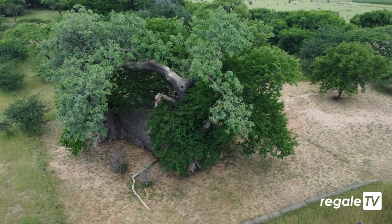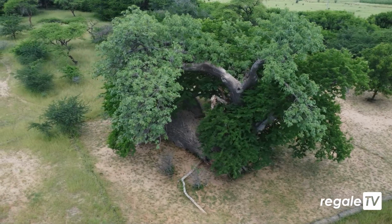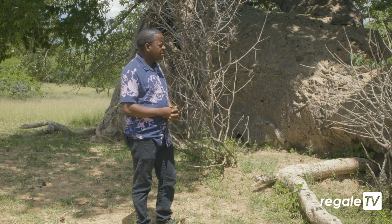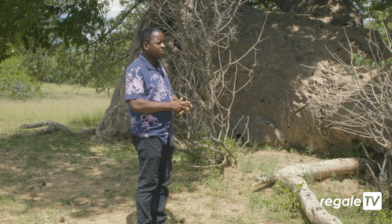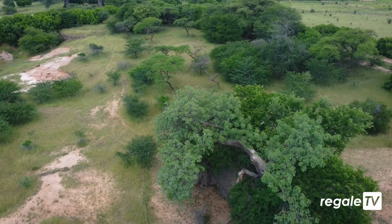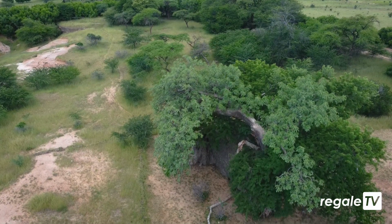So this baobab tree was discovered in 1960. That's when it was discovered, but it was there before 1960. And it's still alive, meaning it's still growing. The area of the site is about 1.4569 hectares, from the gate there up to somewhere here. This area was also discovered in 1960 as a trade center.